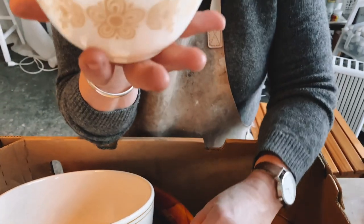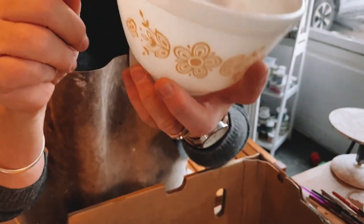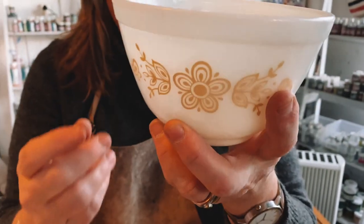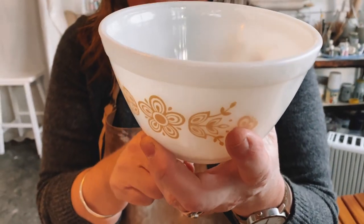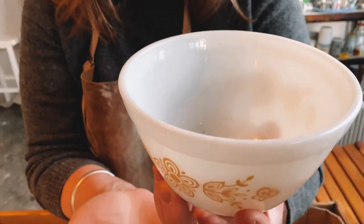Next one is a piece of Pyrex from New York. You find all this. I just love the vertical shape. I'm always looking for shapes. So I love the way that this bowl tapers and it's a little bit conical, but it is a really lovely shape.